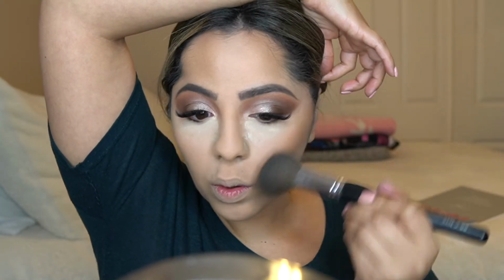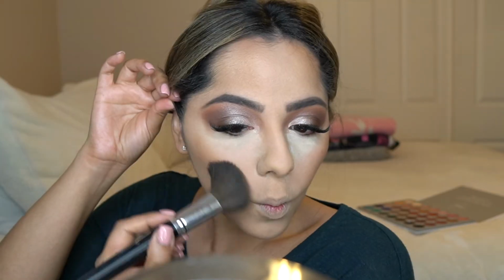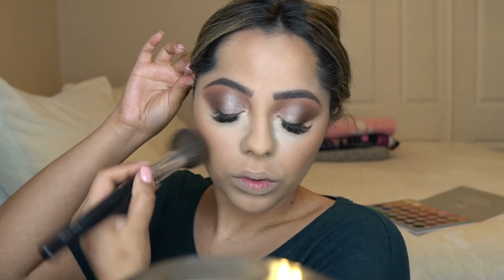Now this is actually a blush brush that I'm using, but I love using it for bronzer or contour as well. And I'm just doing like my cheekbones, my forehead, my jawline, underneath my bottom lip, and I'm doing a little bit of nose contour as well. And because this bronzer does not have shimmer in it, I used it to bronze and contour.